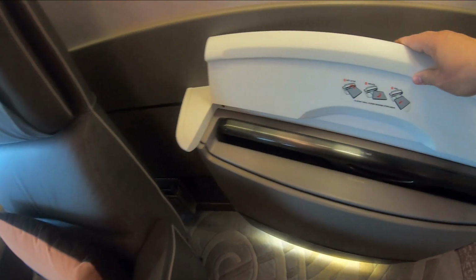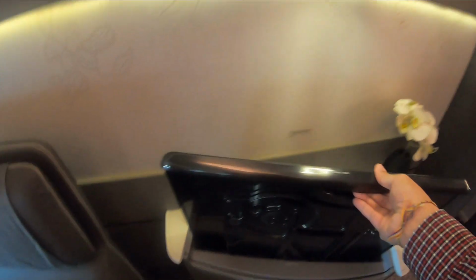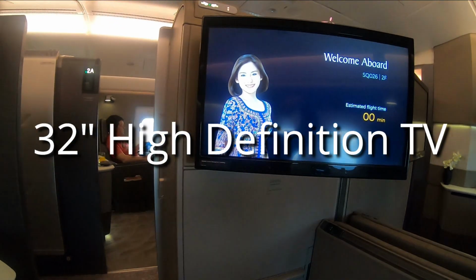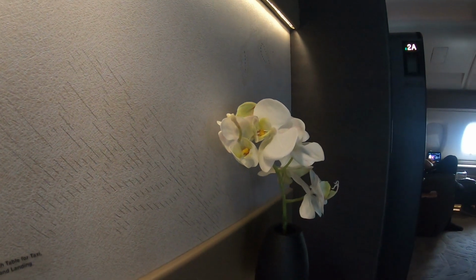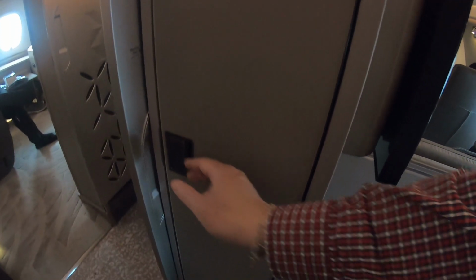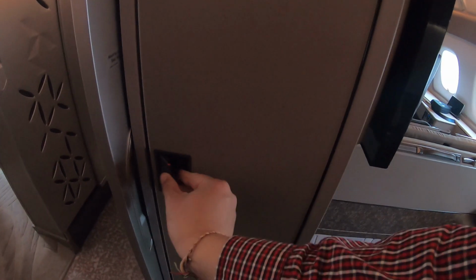The tray table is definitely a big one, and you can deploy it easily, although you don't really have to deploy it yourself, because most of the time the amazing SQ crew will do it for you. It's a spacious tray table for you to dine on or work on your computer. You also have a really big flat screen TV, which can turn in different angles. The orchid is a nice touch because this is the national flower of Singapore, so I actually brought it all the way from Singapore. And there's a side cabinet at the entrance where you can hang up your jacket. It fits a carry-on luggage, I have to say, and on the side you have your Bose headset.